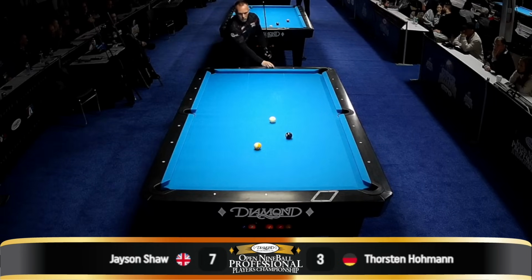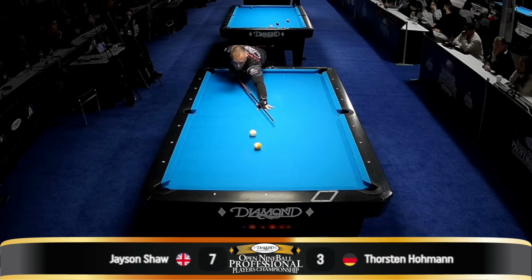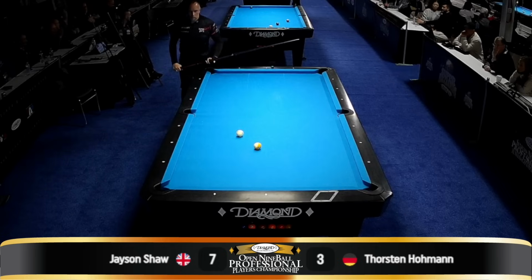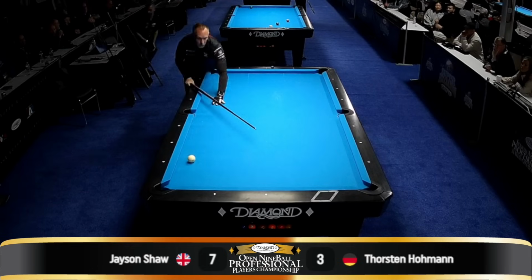Plays good shape out to the 8. Play the 8 to the corner. Play the 9 into the same pocket. Try to shorten that deficit. Make it 7-4. We got 7-4 on the score.